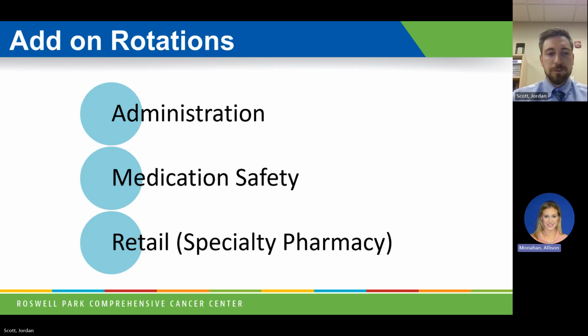Our medication safety, Jordan and I have mentioned it a couple of times, but it is a really unique program here. So we have a full-time pharmacist and an analyst dedicated to this program, which really helps students to learn about medication safety and how it becomes a value of all pharmacists and prioritized in our hospital. I think the projects, students get a lot out of them. They're very interesting and eye-opening, as I mentioned. And then retail, I'll let Jordan talk about since he actually spent some time there as a student.